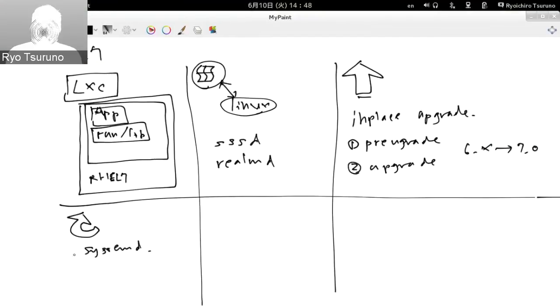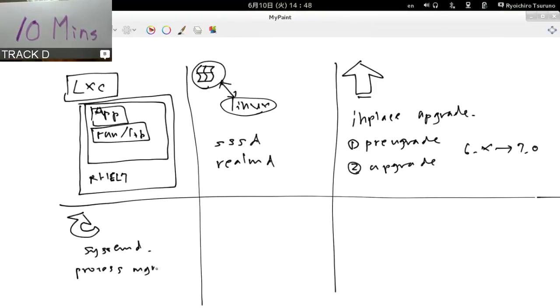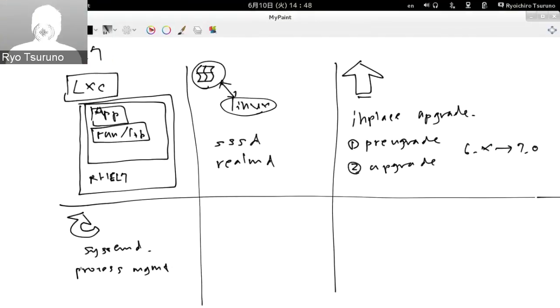And also you can talk about systemd, what it provides, like process management and resource management using cgroups and stuff like that.